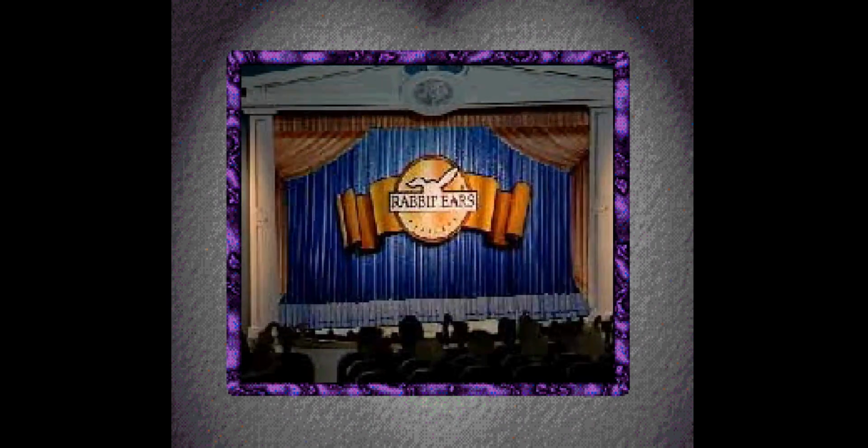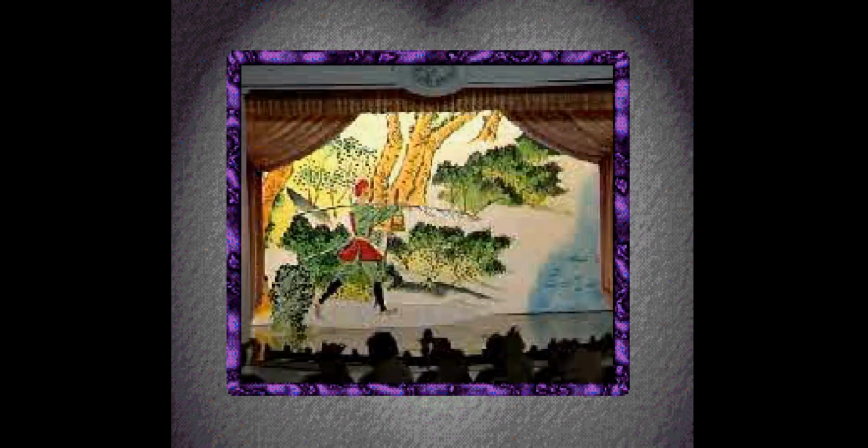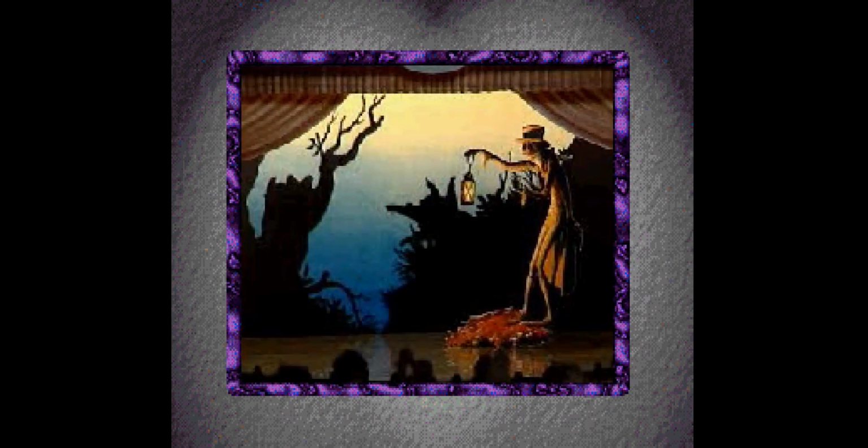Settle back. It's curtain time at the Story Lane Theater. You've never seen a stage like this one. Anything can happen here.